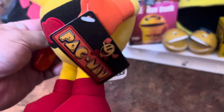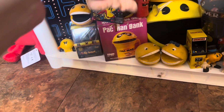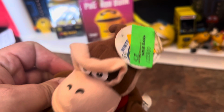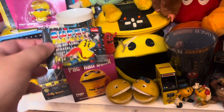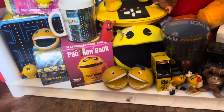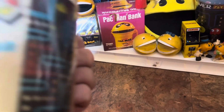First, we have this new Pac-Man plush. He's worth about $15 with the tag on. And next, we have the small Donkey Kong plush. You can see I got those at Toys R Us on clearance for 25 cents, and he's worth $10. Then we have a pack of gum and trading cards. That's worth about $7.